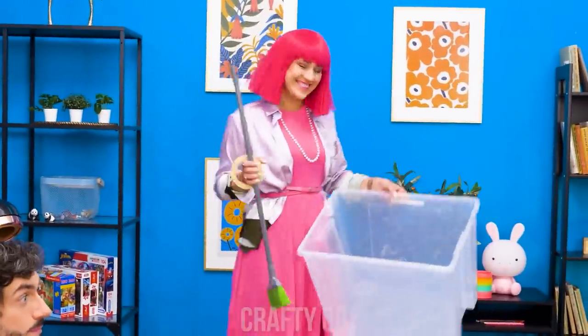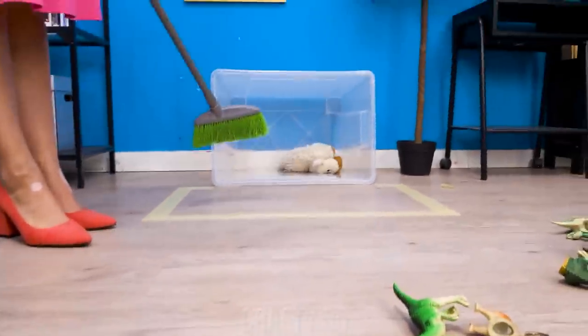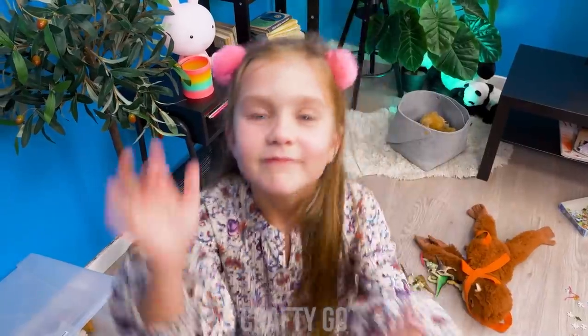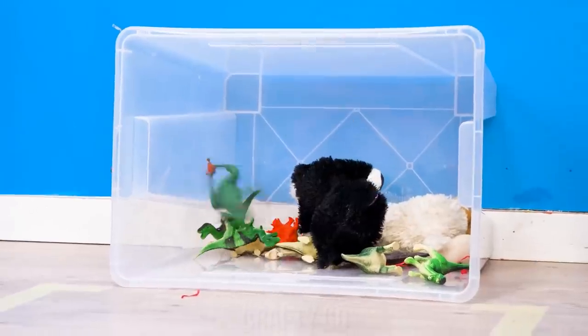Time to clean everything. Oh, she's turning it into a hockey game. Wow, can I play too? And just like that, all the toys are in the box.